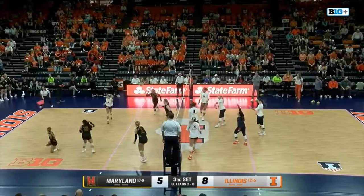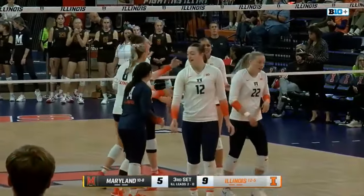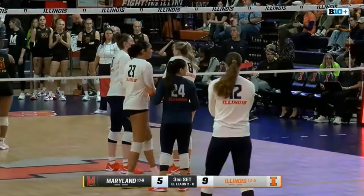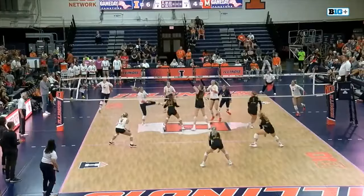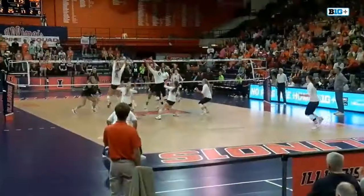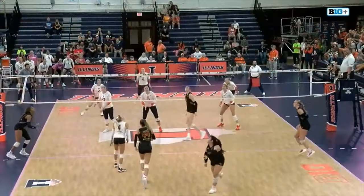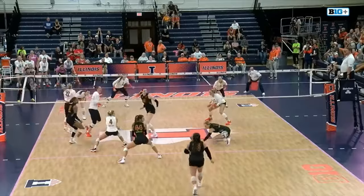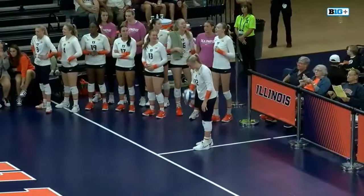Terry now. And she finds the hardwood. The Illini now lead 9-5. Mentioned Bohm, just so. How is the percentage right now? The Illini are sitting at 83%. So every time Maryland has served to Illinois, they have been able to get the ball back 83% of the time, not allowing Maryland to score multiple points in a row.